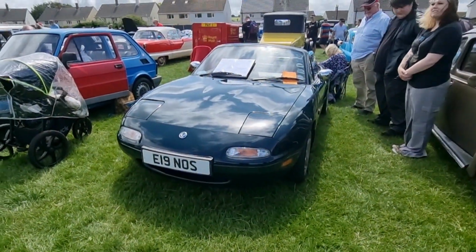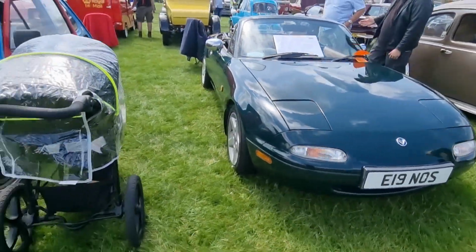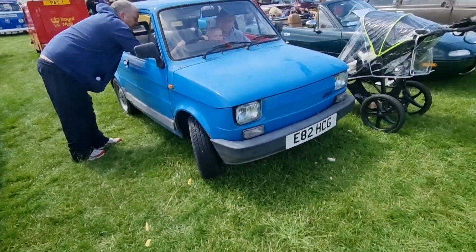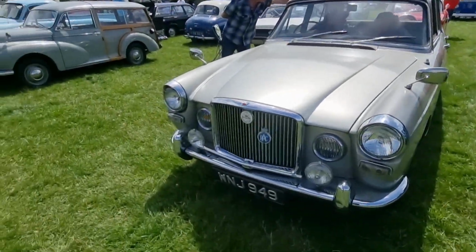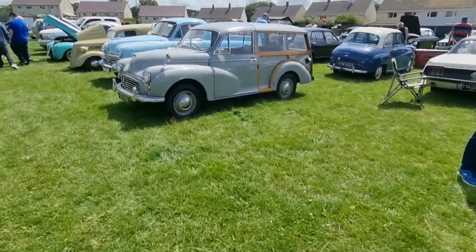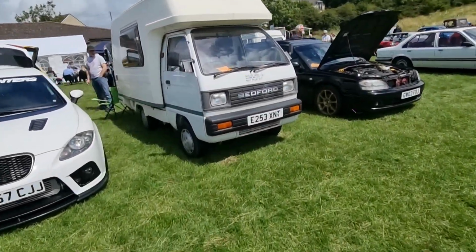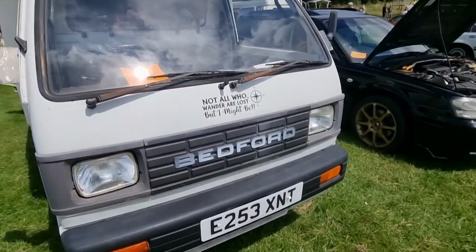Uno's even got the reg for it, look. Tiniest car here probably, a Fiat 126. Big Van Plas, big old beast. Another Woody. Now we all know we love these. Not all who wander are lost, but I might be. I could have a Peggy.